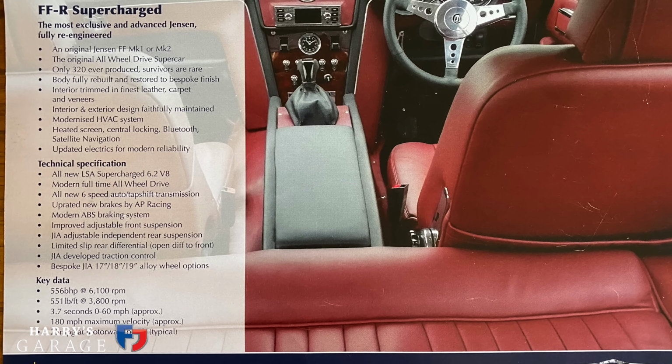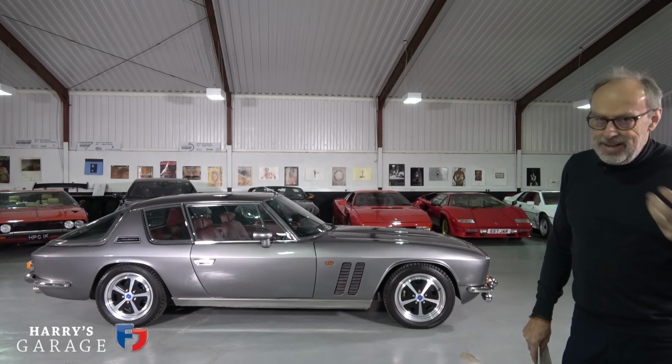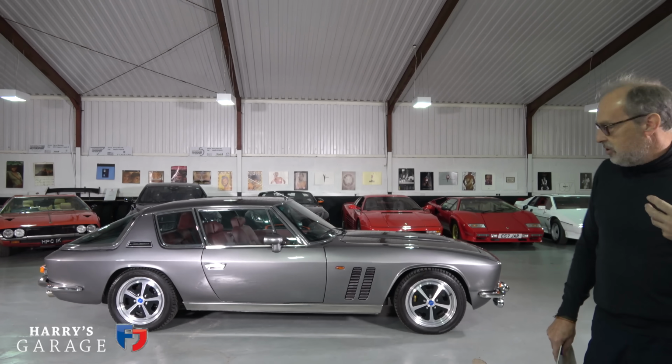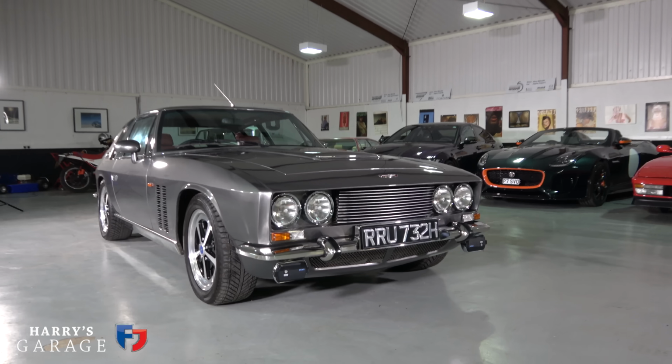This car has a 556 horsepower LSA supercharged engine in it, and it retains a four-wheel drive system, and it gives it the most crazy amount of performance that you would never guess from its appearance. It just looks like a standard Jensen FF.